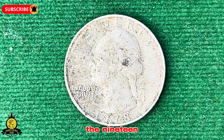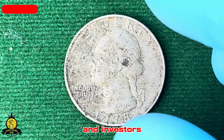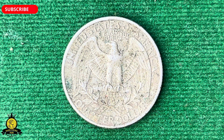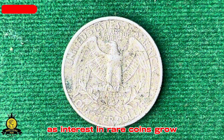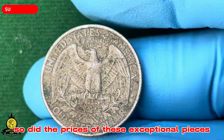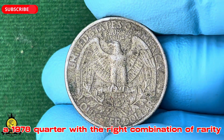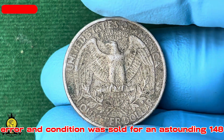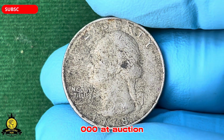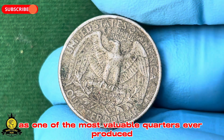For years, the 1978 quarter quietly made its way through the hands of collectors and investors, with only a select few truly understanding its value. However, as interest in rare coins grew, so did the prices of these exceptional pieces. Eventually, a 1978 quarter with the right combination of rarity, error, and condition was sold for an astounding $148,000 at auction, cementing its place as one of the most valuable quarters ever produced.